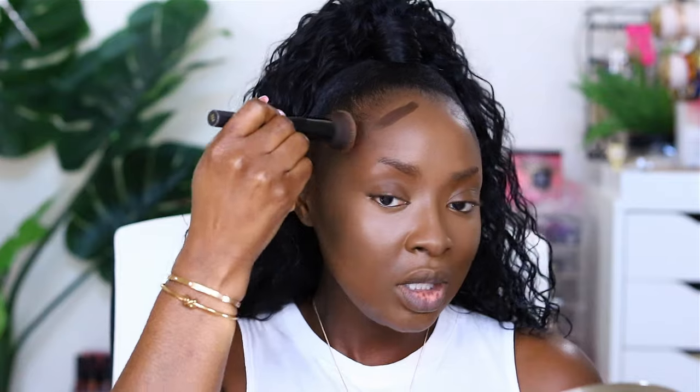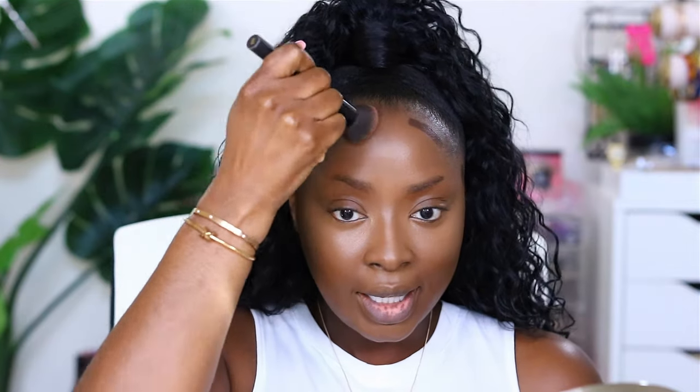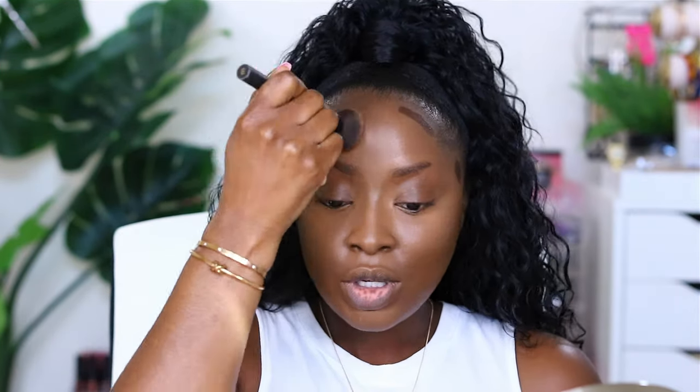I don't like this as a foundation brush, but it is the perfect size to blend out my contour. I always start with my cheek, stippling that in an upward motion, being sure that there are no harsh lines. You gotta get this into your hairline in order for it to look most natural. You gotta get in there, gotta be a little rough. You could use the sponge. I've done that. I just like to use the brush.